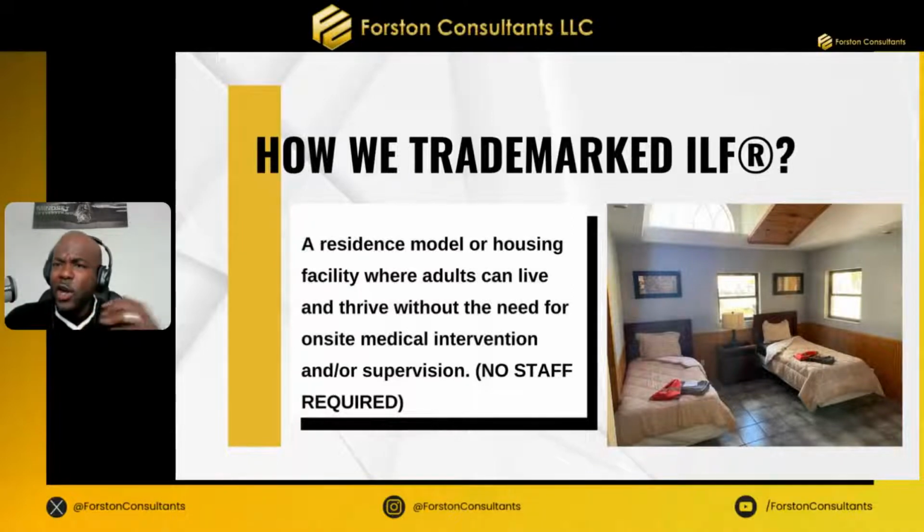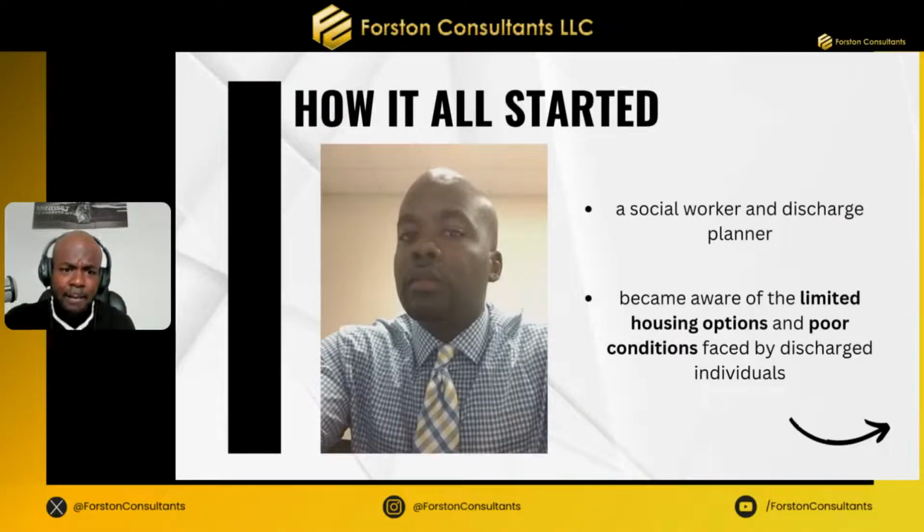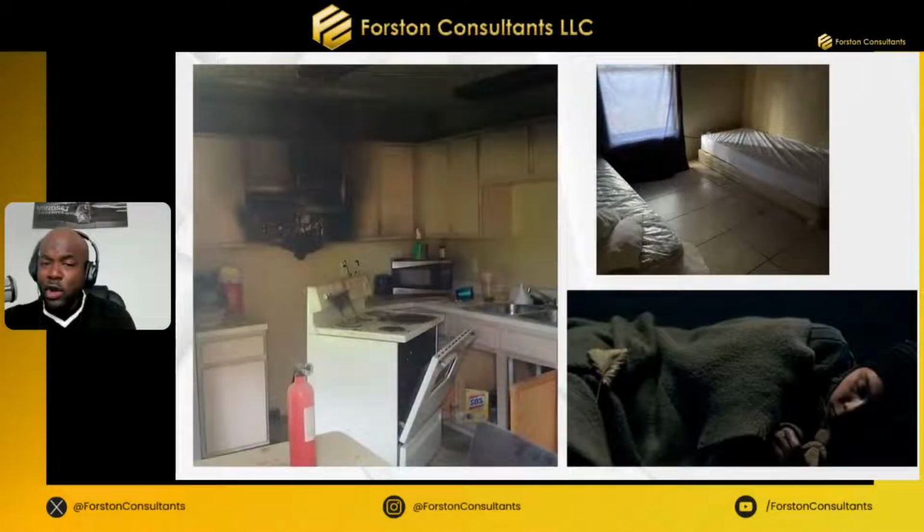And not only do we go by this, but guys, we trademarked it. So if you go to that website where you can look up trademarks, you're going to see my name. You're going to see my family's name there. We trademarked it. But guys, all it is, is a shared living environment. And as this social worker, as you see in this picture with my shirt and tie, I saw this kind of stuff. Bad conditions, burnt down kitchens, and people still living in it.